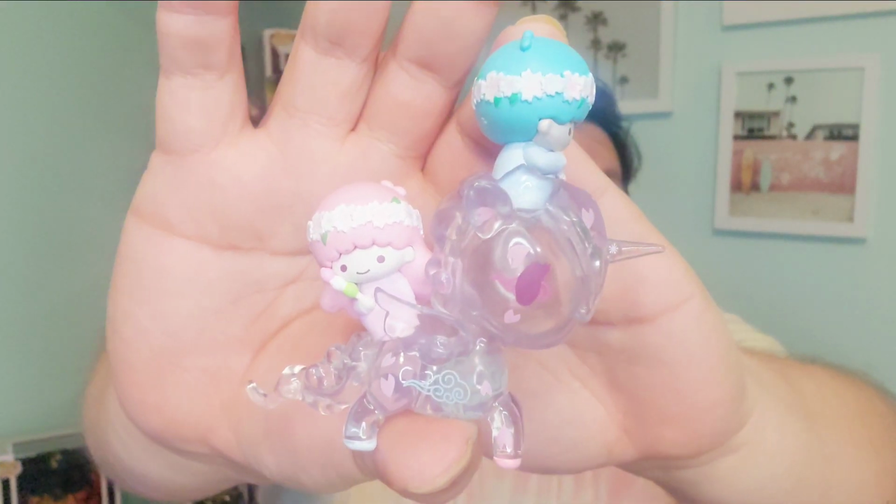I have not picked up series 2 yet. I was a little burnt from series 1 because it didn't really go so well. Not me jinxing myself. Okay, this is the second to last one. This is box number 8. We have, yes, oh my gosh. We have the little Twin Stars.